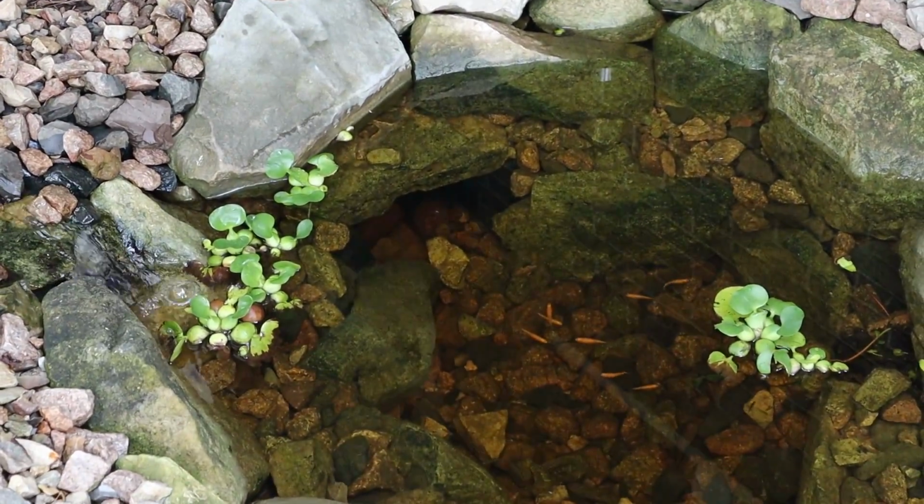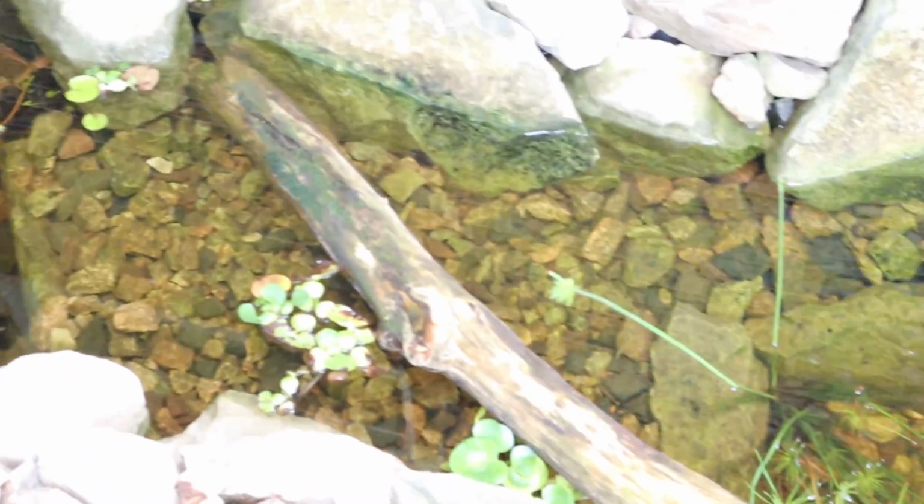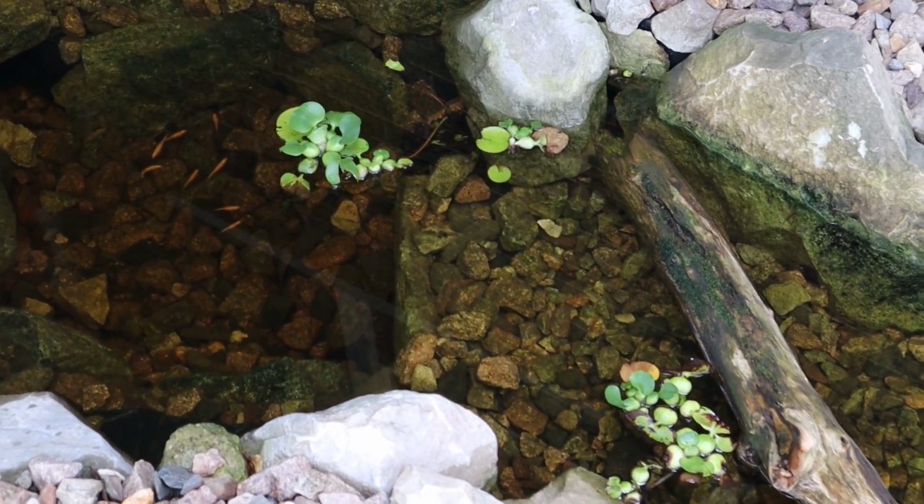All the big pretty fish just hide during the day and only come out at night. Those rosy reds don't really do a whole lot. And then these guppies are cool, but they just blend in, and unless you look really closely at the pond, you can't even really see them. So I just want more color and more movement in this pond.